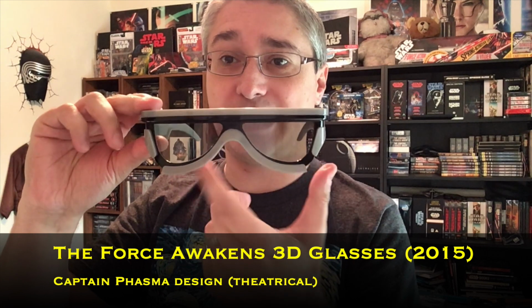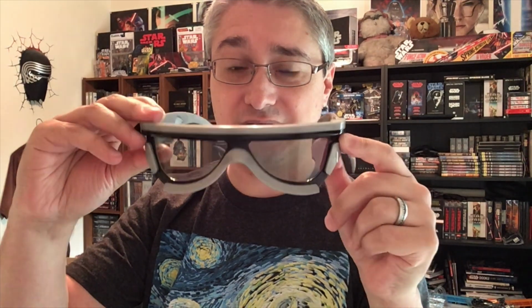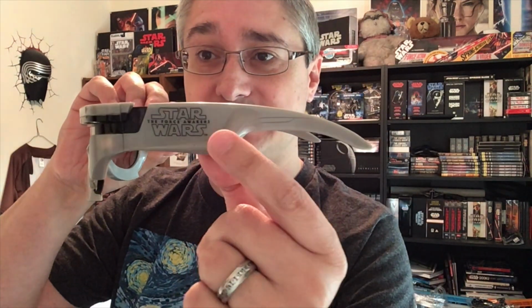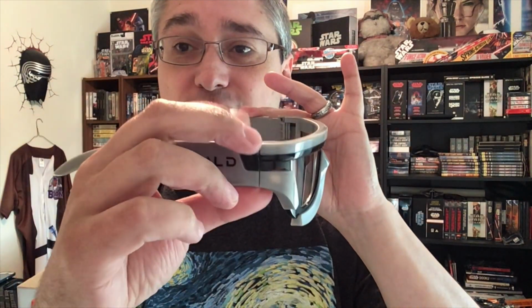Notice there they've got this design where it's got the two little cutout areas here and then up here as well. It's a similar design to something we're going to see later. Kind of thick, like I said, film logo, RealD over here. Lets the black carry over to another sort of cutout little area there. Like I said, pretty big. Pretty large. Unlike Phasma's role in, you know, the sequel trilogy.